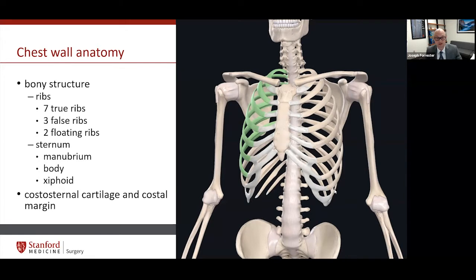The bony structure is composed of 7 true ribs with direct cartilaginous connections to the sternum, 3 false ribs attached to the 7th rib cartilage, ribs 11 and 12, and the sternum composed of the manubrium, body, and xiphoid. Finally, the costosternal cartilage and costal margin connect all of these bony structures.